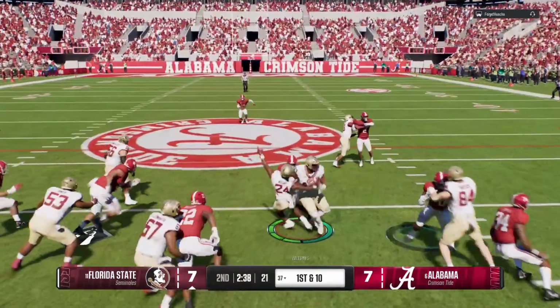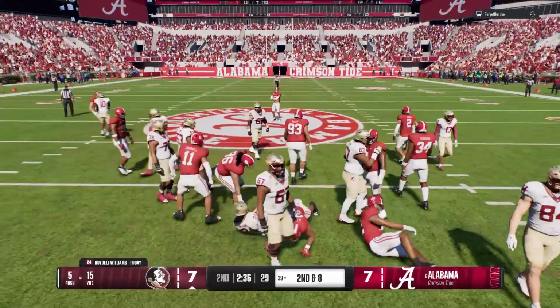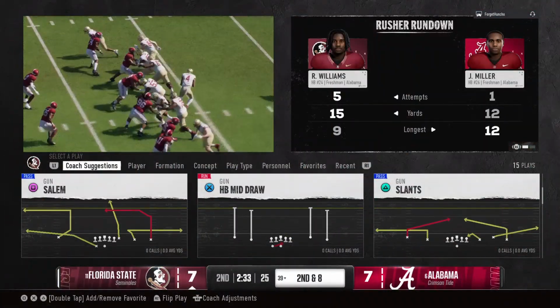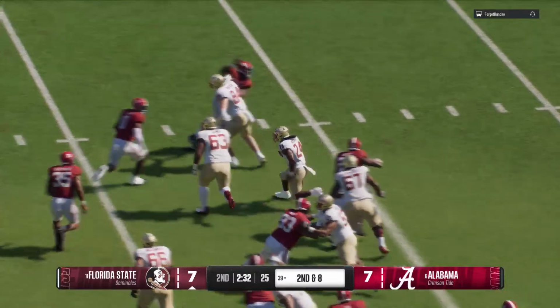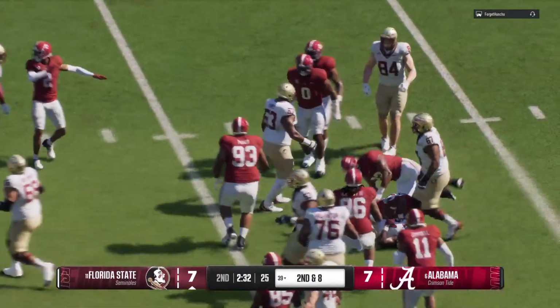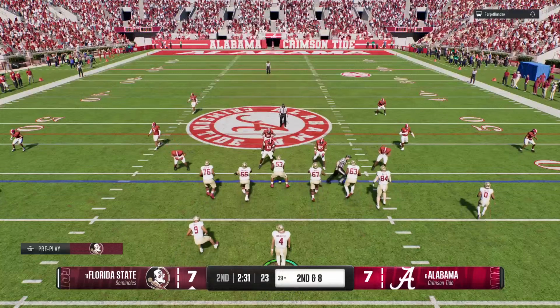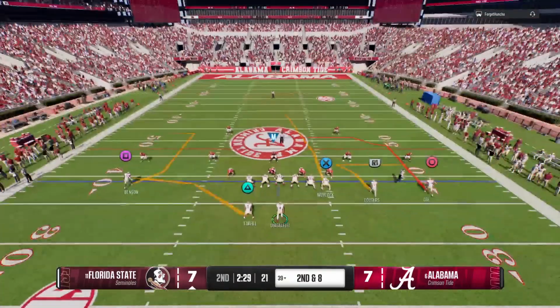They're going to run it to the right. Solid fundamentals on that tackle from this freshman. And sticking to the run. I'll tell you what, a lot of teams that are really good are really stubborn, and they continue to run the football even with little success. So this offense is going to continue to focus on running the football, you can tell.